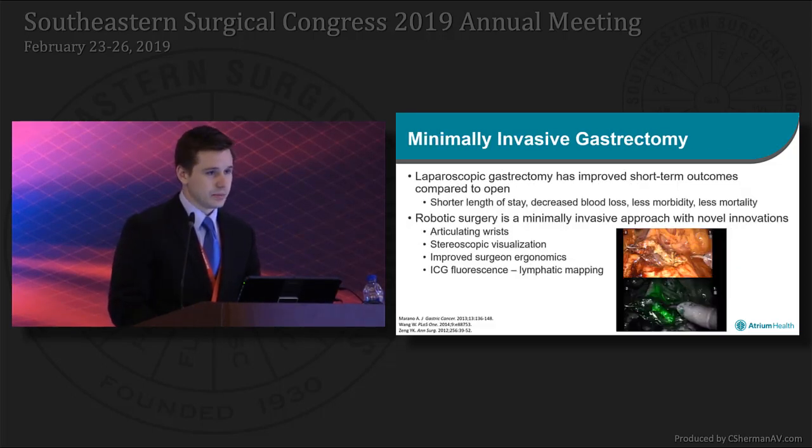Since the development of minimally invasive techniques, laparoscopic gastrectomy has been shown to have improved short-term outcomes compared to open gastrectomy. This includes shorter length of stay, decreased operative blood loss, less morbidity, and less mortality. Furthermore, robotic surgery is a minimally invasive approach with novel innovations such as articulating wrists on instruments, stereoscopic visualization, improved surgeon ergonomics, as well as the ability to use techniques such as ICG fluorescence for lymphatic mapping.